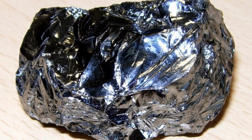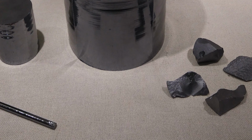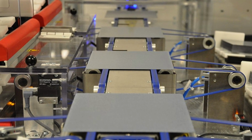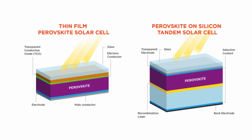Next, these ingots are sliced into thin wafers, given a special coating to enhance their sunlight absorption. It's here that the magic happens. A semiconductor junction is formed between positive and negative silicon layers, creating the solar cells that power our world.